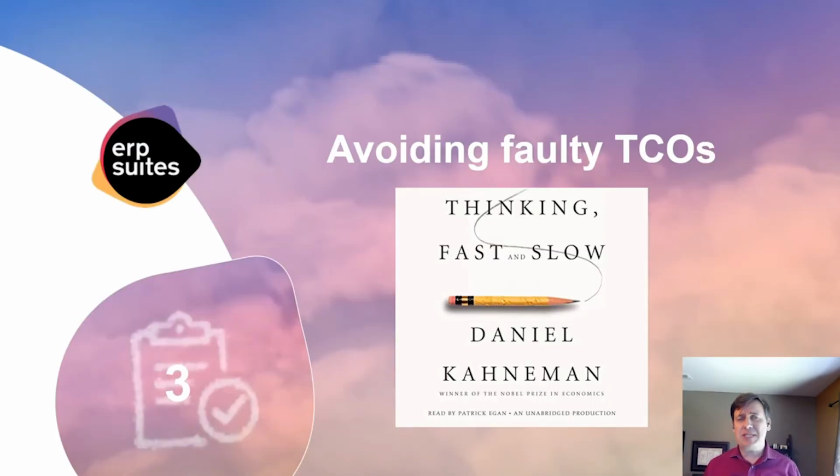So, avoiding faulty TCOs. There's something called denominator neglect, or sometimes referred to as denominator hacking, that I want to talk about. Now, I was first introduced to this concept by Nobel-winning economist Daniel Kahneman. Now, I'd like to say that this was just a personal chat that me and Danny happened to be having when he enlightened me, but actually this was me reading his book, Thinking, Fast and Slow, where I was first introduced to this. And it's a really powerful cognitive bias that we all suffer from. And it's something that you want to always be on the lookout for.